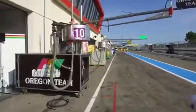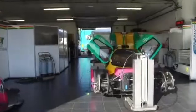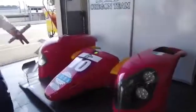First of the Normas here. This is the Oregon team car. 4 Normas now in the European Le Mans Series grid. A 5th if we add in the car DKR Engineering in Michelin Le Mans car. You can see behind you, Julien, there. Difference in the nose here. You've got that scalloped kind of look to the Ligiers. This is a far more pointed nose.